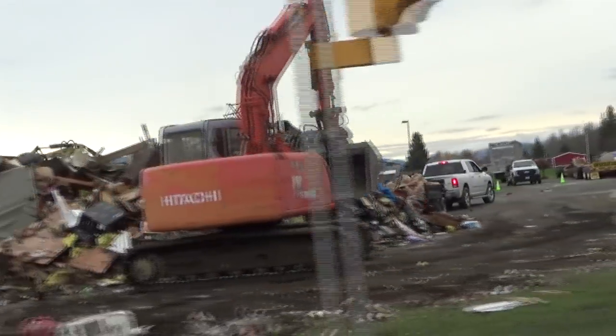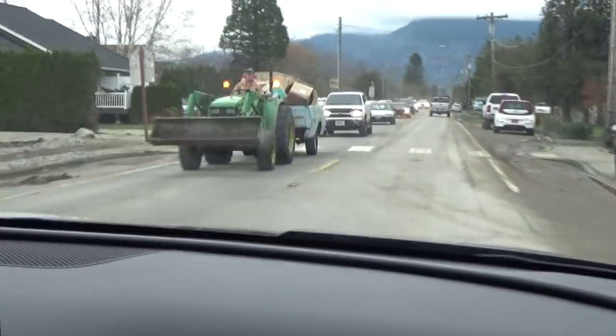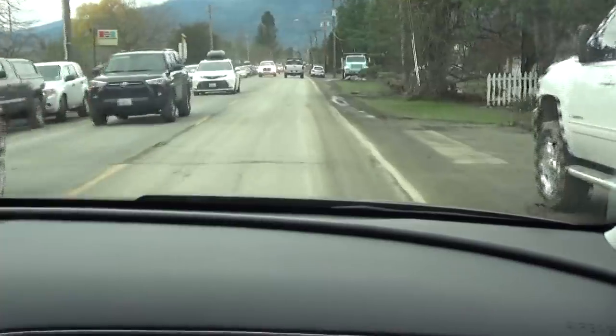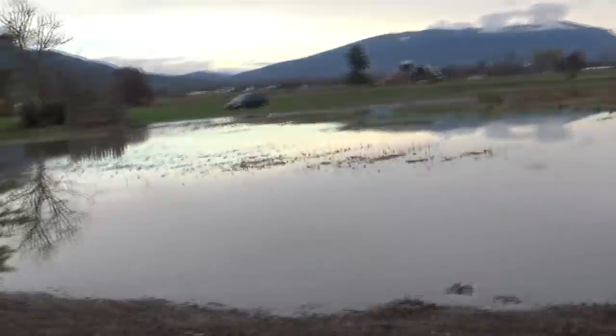Pile of the garbage people are throwing out of their houses that were flooded. There's somebody coming, stuff to throw out. Look at it in here. Really see the effects of the flooding right here. We're in Everson.